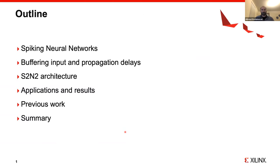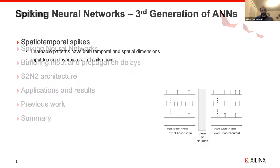In this presentation, we first review spiking neural networks and explain how they get their inspiration from biological networks. We then explain input buffering and propagation delays in these networks. After that, I will explain the architecture of S2N2. We then introduce new applications suitable for the S2N2 architecture and review our results. We then review previous work and finish by providing a summary.